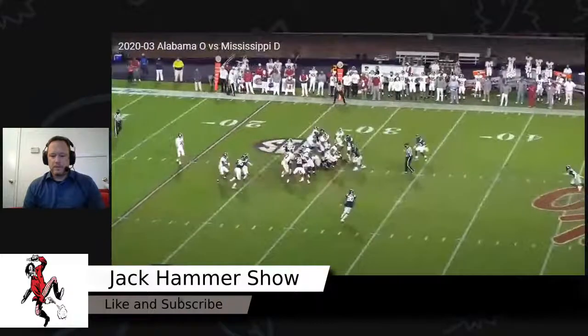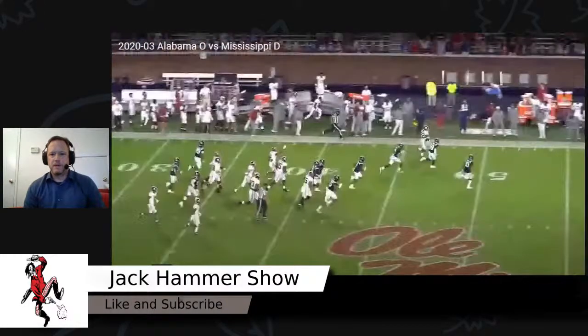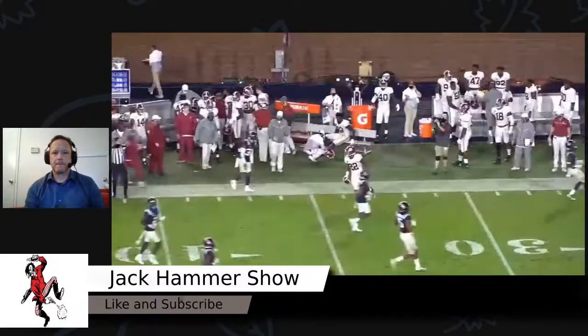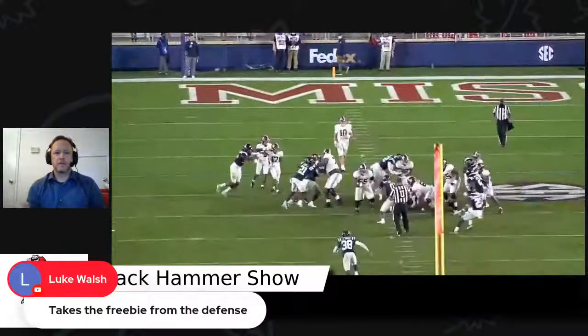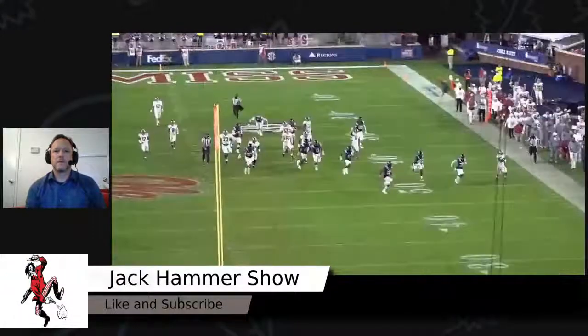Second one, we get a run. Nice big run out of Harris here. Yeah, see, Luke's here with me. He takes a freebie from the defense. That's exactly what that little hitch route was.